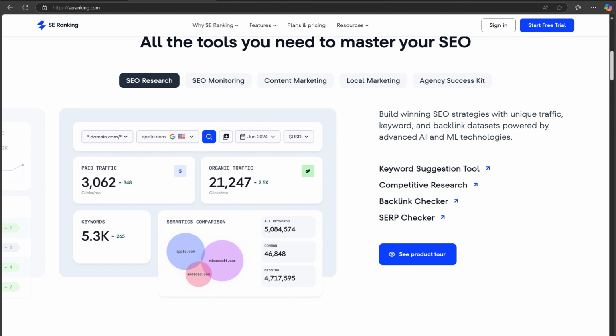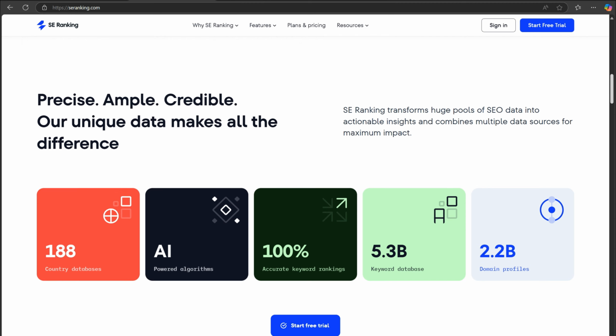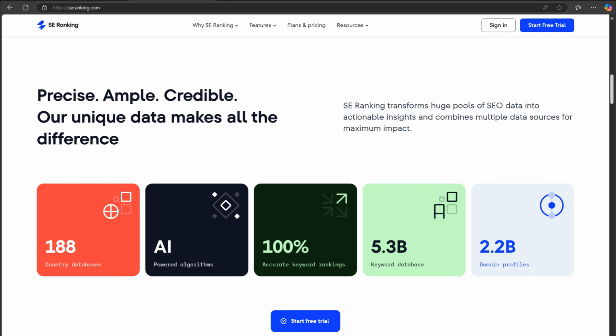Right off the bat, SE Ranking's interface is clean, intuitive, and super beginner friendly. It's got everything laid out from keyword tracking to website audits. No fluff, just the tools you actually need.